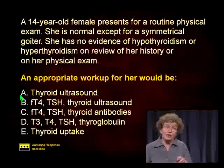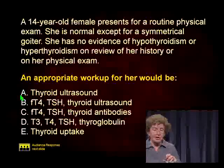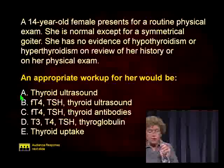Lots of questions on thyroid, lots and lots, okay? 14-year-old, routine physical, normal except for a symmetrical goiter. She has no evidence of hypothyroidism or hyperthyroidism. Appropriate workup: thyroid ultrasound, FSH, free T4, TSH, ultrasound, free T4, TSH, antibodies, T3, T4, TSH, thyroglobulin, or thyroid uptake.